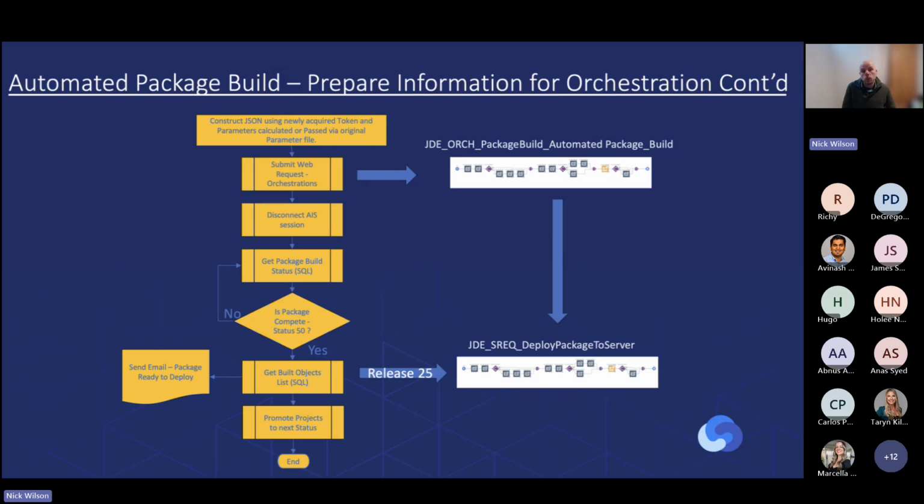Finally, we promote our project from 21A to a status that indicates that it is ready to be tested. And so that is how we would perform our automated build without the use of CNCs or administrators, with systematic software like IT management or scheduling systems or RevSoft scheduler.